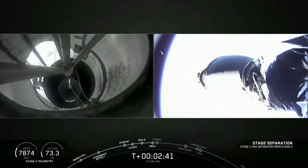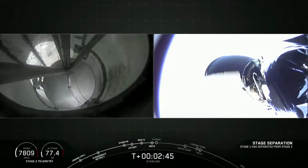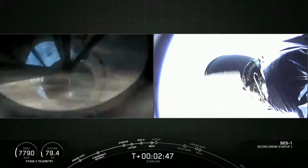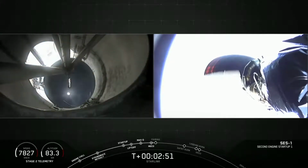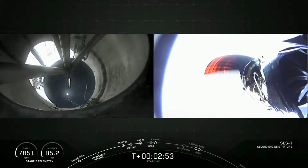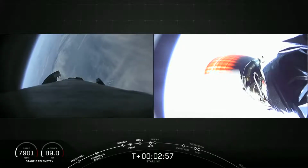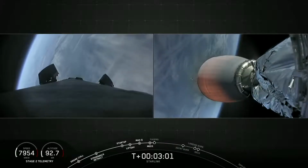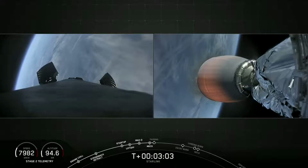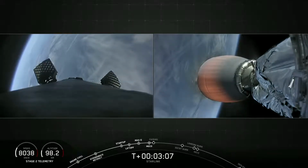MECO 1. Stage separation confirmed. MVAC ignition. And there we've just had MECO and stage separation. That stage separation confirms the successful 5th use of our first stage booster. And you can see on your right screen that second stage MVAC engine lighting up and taking that second stage to its targeted orbit. And we're just a few seconds away from fairing deploy.